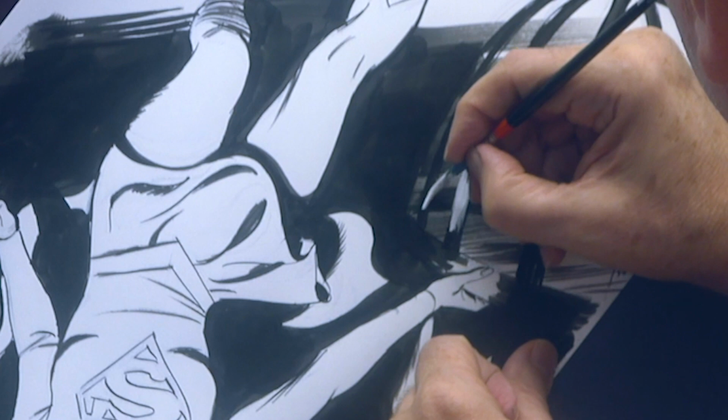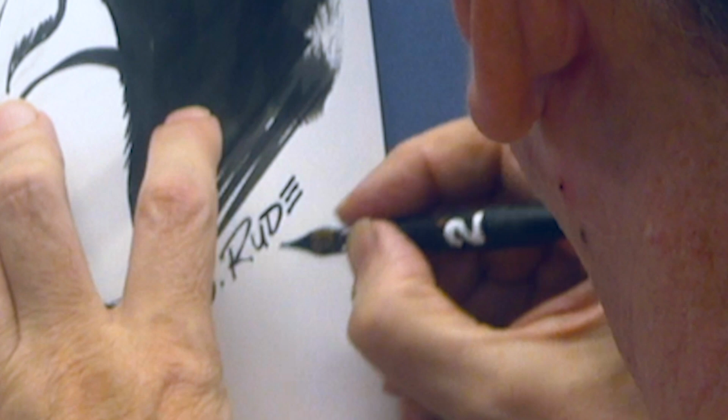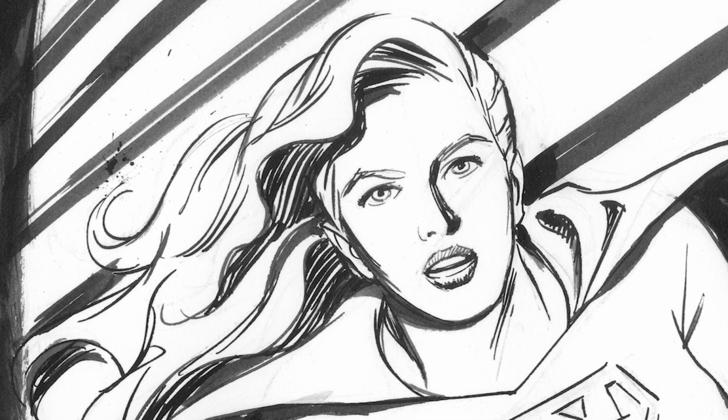Here's a few touches of white out, and it's time to finally sign it. And here's what the finished piece looks like. And a close-up of the face. Okay, ready for part two.